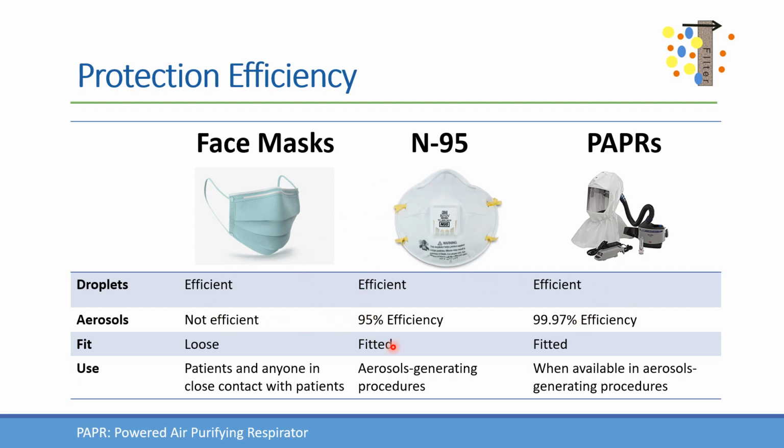The N95 should be fitted through a fit test that should apply to all healthcare personnel before they start working with those patients. Similarly, for the PAPRs, the person should be trained before using the PAPR to make sure that the application is according to the instructions. So the use of face masks for all patients and anyone who is in close contact with those patients. N95 is only for aerosol generating procedures that are mentioned in the previous two slides. And PAPRs would be used whenever available in aerosol generating procedures.